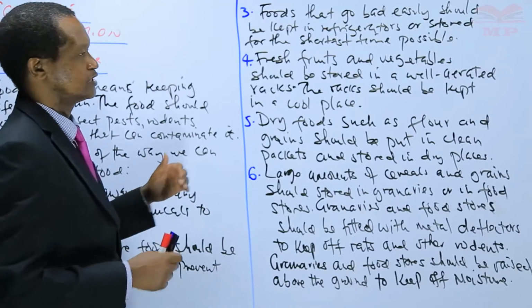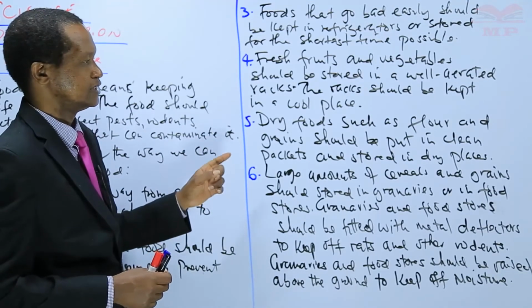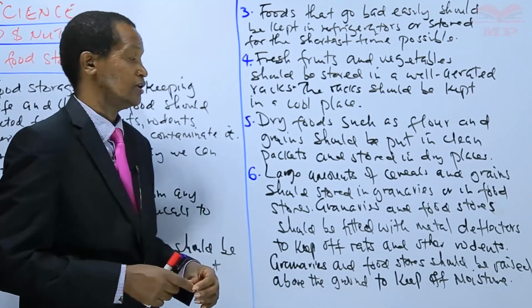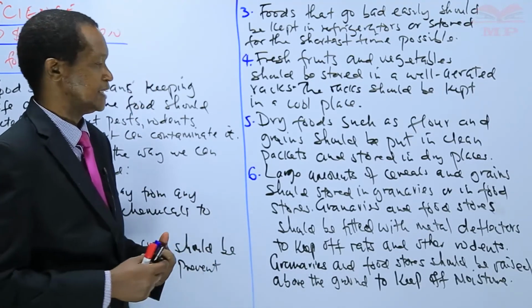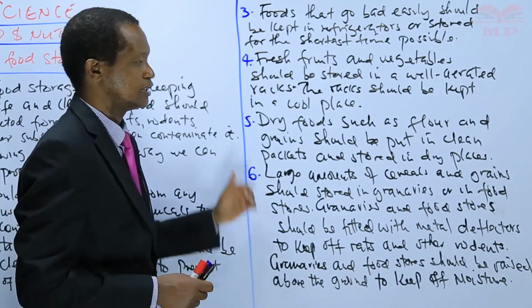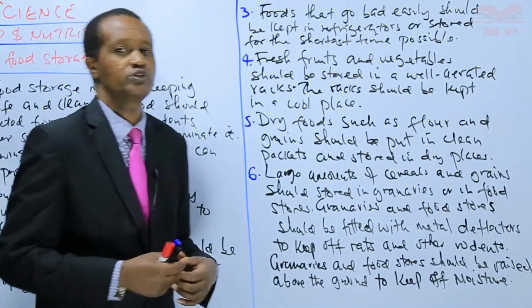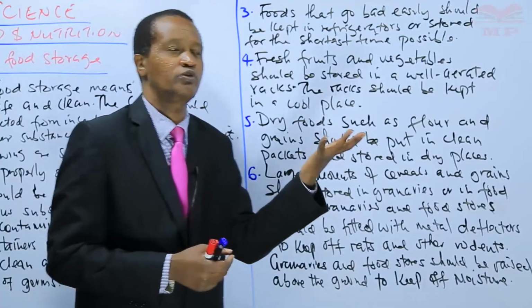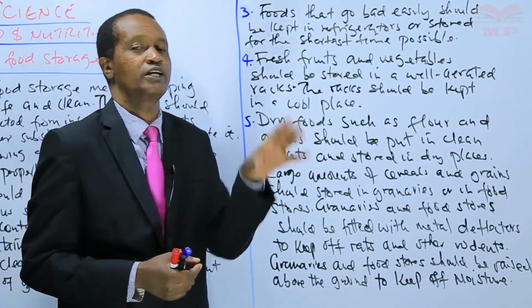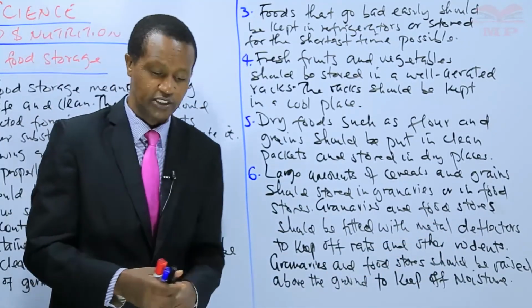Then we discussed dry foods such as flour, grains, and we said that such food should be kept clean, should be put in clean packets and stored in dry places. I showed you the example of packets that can be used to keep food clean. Then lastly, we have discussed the large amounts of cereals and grains. We've said that these should be stored in granaries and also in food stores. We stated that granaries, learners, and food stores should be done what? Should be raised above the ground to keep moisture away, and also they should be fitted with metal deflectors to keep off rats and other rodents. So that will mark the end of our today's lesson.